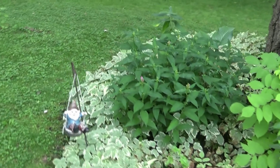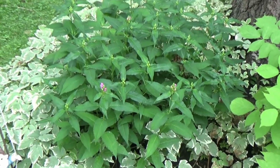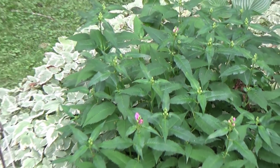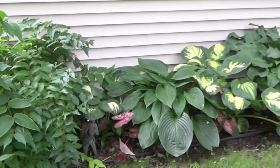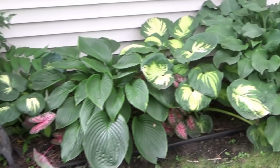I have a turtle head over here, which is small compared to the other ones. Just starting to bloom, so this is in a little more shade over here than the other one. So it does like a little more sun. And it could be because that's a wetter condition back there. And no competition from a big tree.